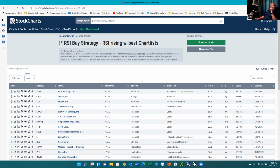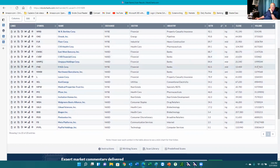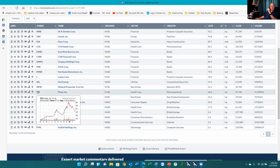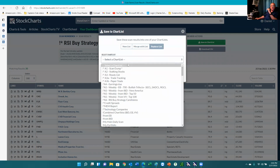All right. So I ran the scan, and these are the stocks that it produced. These are the ones that are candidates for this RSI strategy. Notice some of the names here. Look at Facebook and PayPal. Yeah. Now, they've been killed lately. Yep. Those are the kind of stocks that you want. You want stocks that are strong companies that have sold off dramatically and are beginning to turn back around. Here's Pfizer. Pfizer is another one. Really good stock.